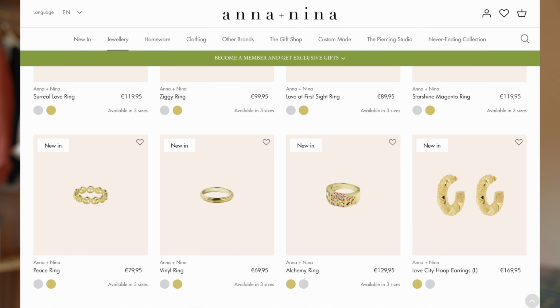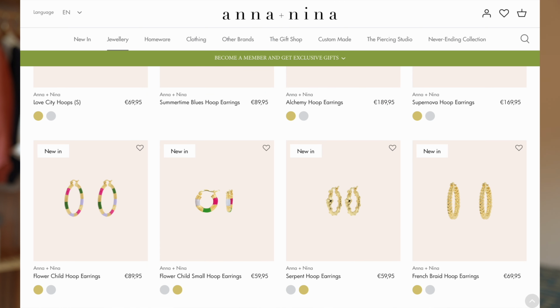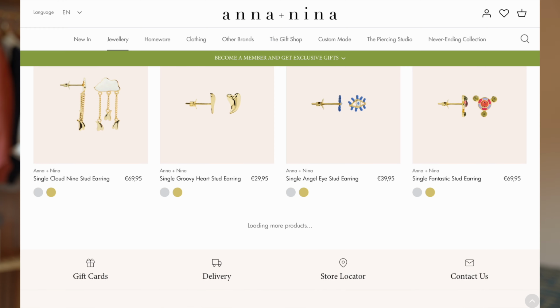But anyway, rambly story, they have a small vintage section on their website, and that was how I initially discovered them, because when I got into vintage jewellery, I was looking at vintage rings on eBay.